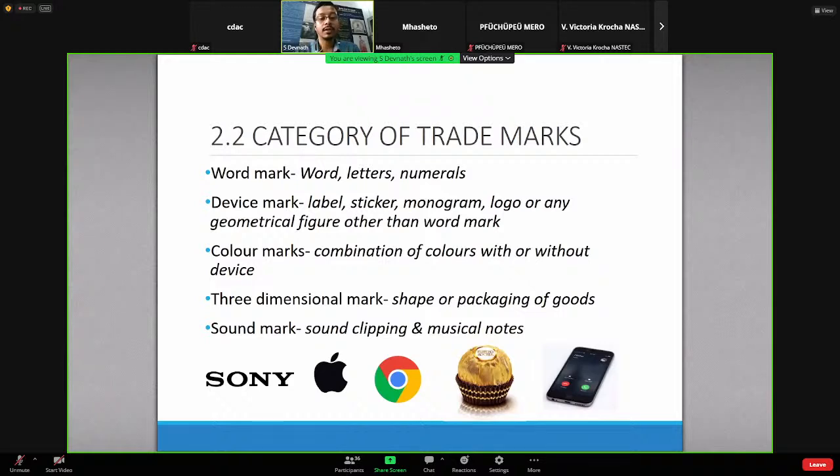Color marks are only a combination of colors, such as the Google Chrome logo, which goes into color marks. Some channels, like rainbow channels, are also combinations of only colors, because there is nothing else in there. The three-dimensional mark is very interesting. For the goods that you are selling, you can claim a trademark over the whole good. Three-dimensional means you give all the pictures of the goods, and you can claim a trademark on them. The best example is Ferrero Rocher chocolate, which is registered as a three-dimensional mark. The name Ferrero Rocher is a word mark, plus the whole chocolate, the brown casing and the upper golden part. Everything is under the trademark as a three-dimensional mark.